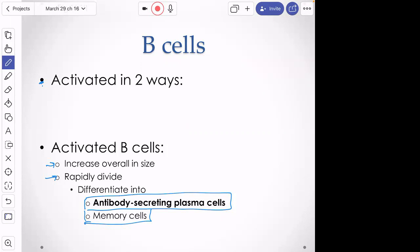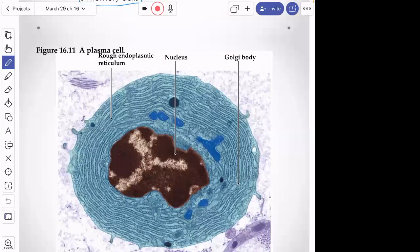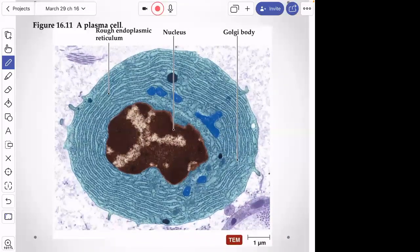All right, so let me come back to this in a second. Here's a picture of a plasma cell. I think this is from a guinea pig. This was from your textbook. When you're learning about the parts of a cell, they put like one lysosome and one Golgi and one mitochondria. That's not the way cells really look, though. It depends on what kind of cell it is.